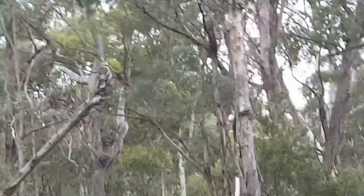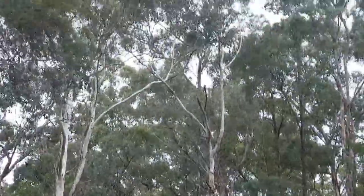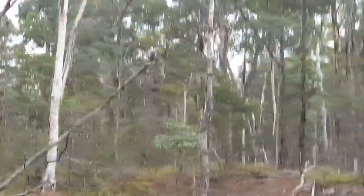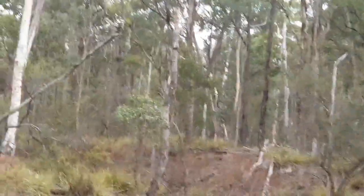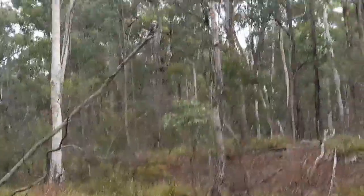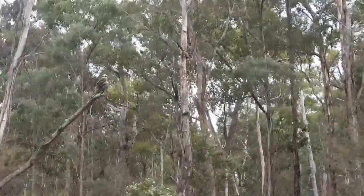Is that down here? That's the way I'll be heading. I'll zoom out, pick up my gear, and we'll get out of here for today. Just got to walk up the hill. But, good way to end the video with the kookaburra.